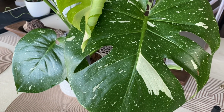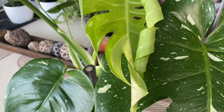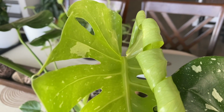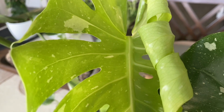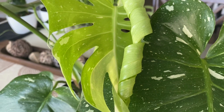So after a couple of weeks, this is what the plant looked like. It definitely acclimated well. And look at this. I have a new leaf unfurling, and the new leaf seems to have a lot of variegation. This plant has been a real trooper. Never did it droop or seem to have any issues with the transition from the store to my home.